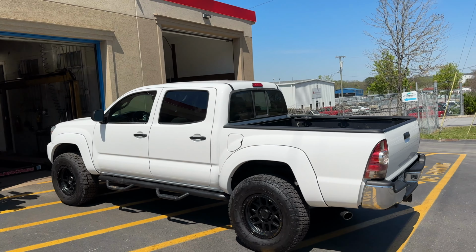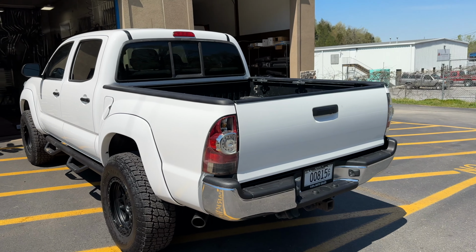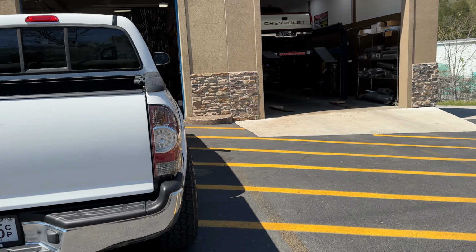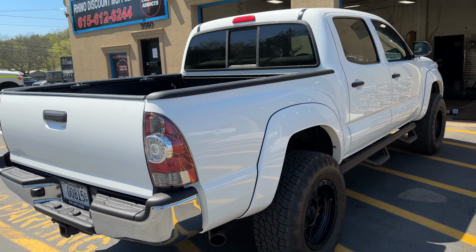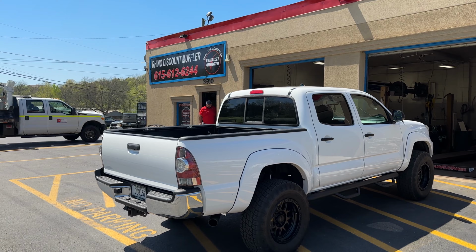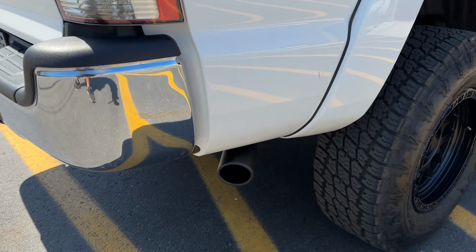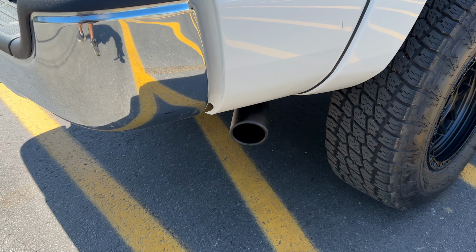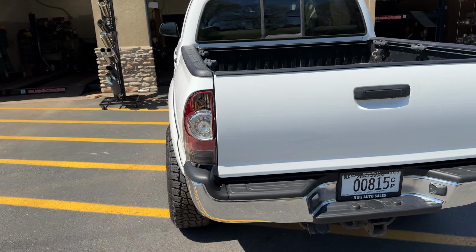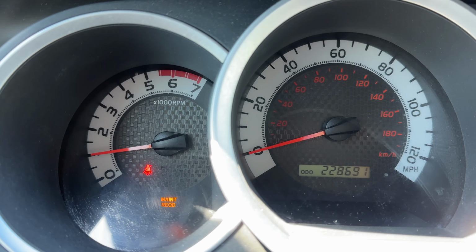Good looking truck. They run forever, these Toyotas, man. I like it. What do you guys think? Just a nice deep tone. What do you think? You like it? I'll let you guys hear it on the inside.